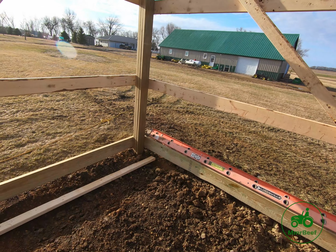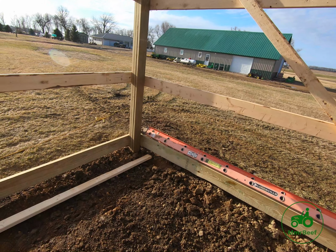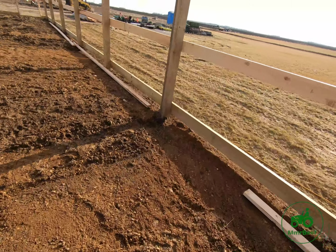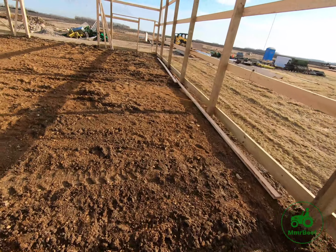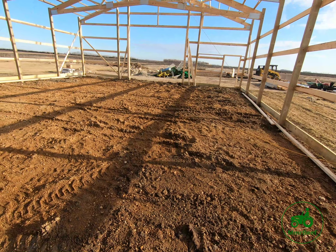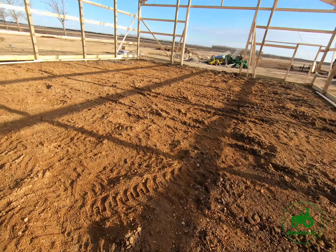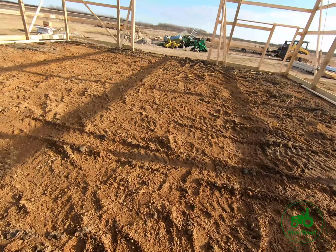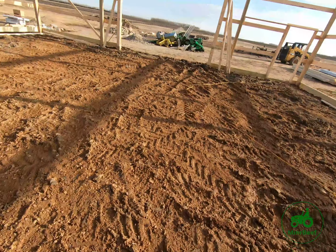Like I said, this is a nice simple little building. It's not complicated. I was more looking for square footage than amenities, I'll put it that way. Mostly because I just need area under roof. That's what I was really looking for.